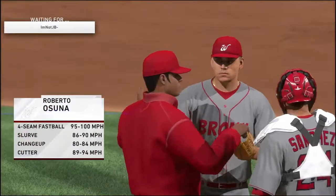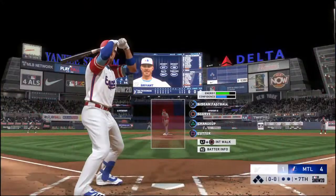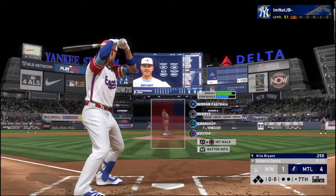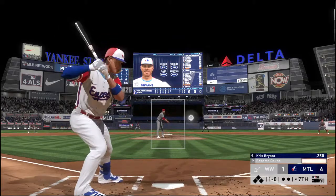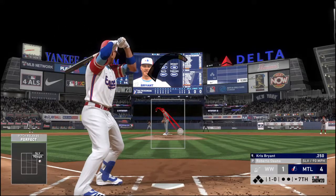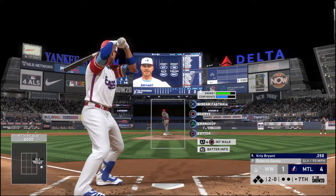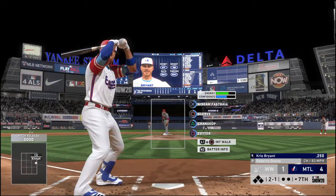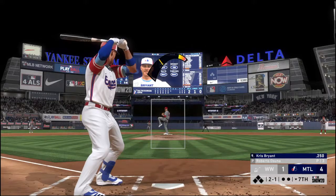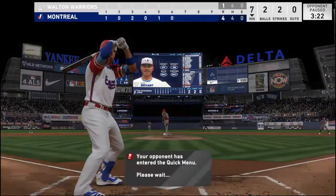Roberto Osuna gets the call from the pen to take over on the mound and start the home seventh. And this is taken outside for ball one. 2 balls and no strikes. And that catches the outside corner. It's 2-1. Gutsy pitch right there. 2-0 changeup for a strike. Good call by the catcher. Great execution by the pitcher.